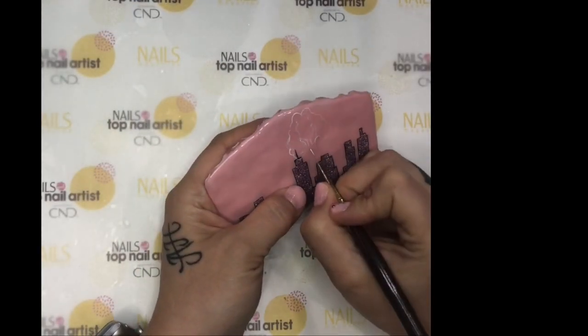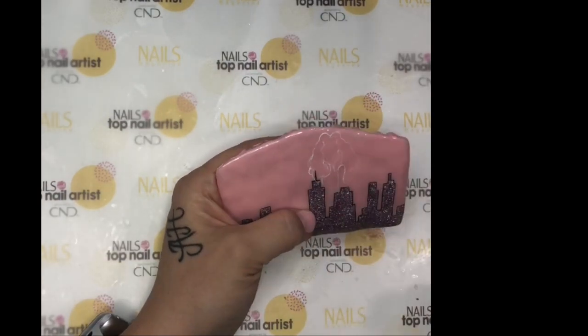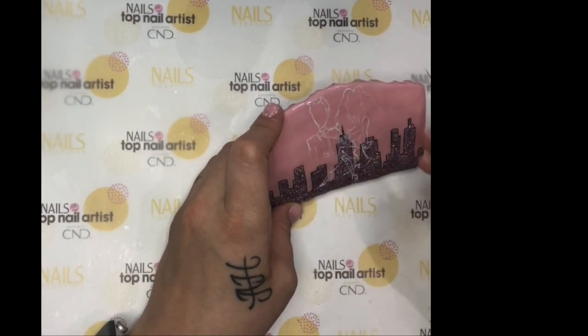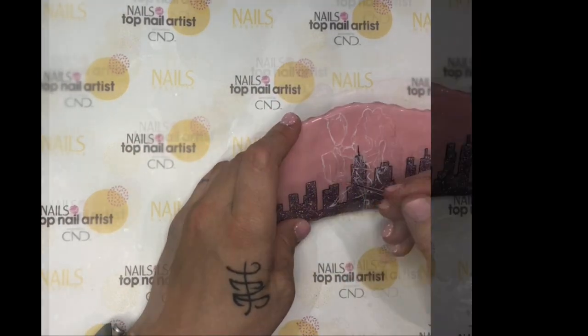I started by tracing out the shapes of my characters with white gel paint. Carrie and Big's relationship happened accidentally. They kept bumping into each other all over the city. Then finally, they decided to meet on purpose and have an actual date.